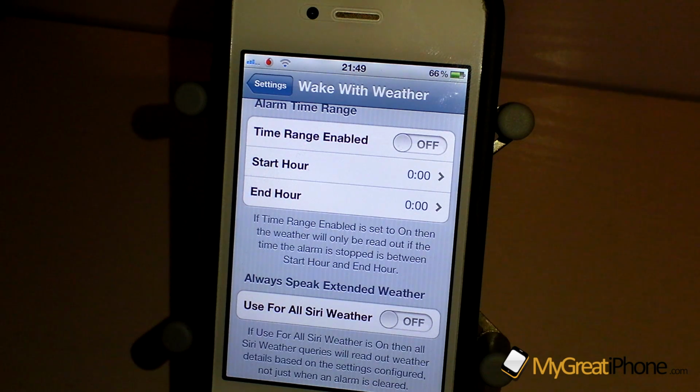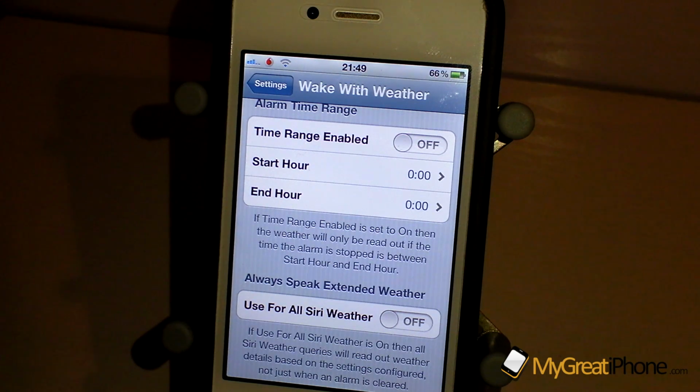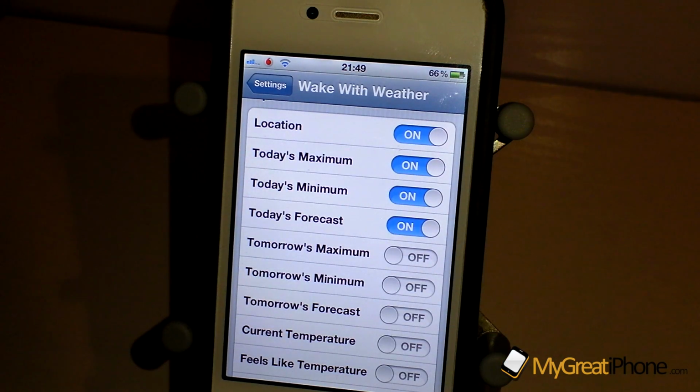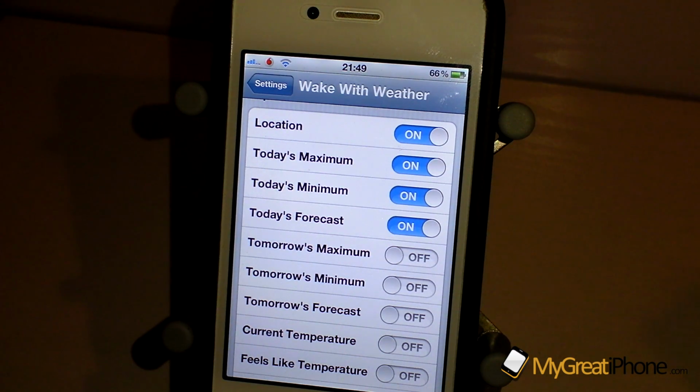And then at the bottom you've got always speak extended weather, and if you turn that on, whenever you ask Siri what the weather's like, it's going to tell you all of these different things that you have turned on at the top. So like I said, I really like it. I like to know what the weather's going to be like when I wake up, so that is a very useful tweak for me. Like I said, it's available from Cydia right now for just 99 cents, so head over, pick it up.